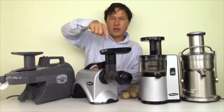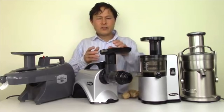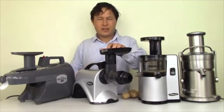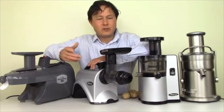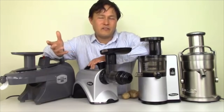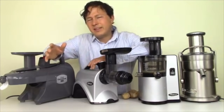Next up, we have the Omega NC800 right here. We're going to turn this on. This one's a little bit louder. This one runs at actually 80 RPM, so it's faster than that guy. But in my opinion, just because it's 37-odd RPM greater doesn't mean it's going to make a lot lower nutrition. Actually, for all the slow juicers, I would say it makes a fairly similar nutrition quality. RPMs have to play a factor in that, but it's not completely everything.